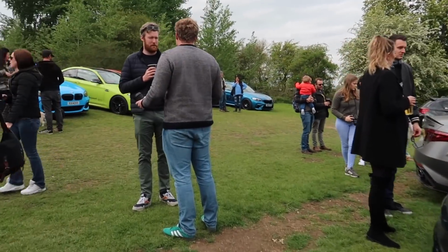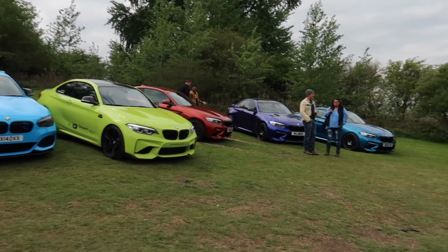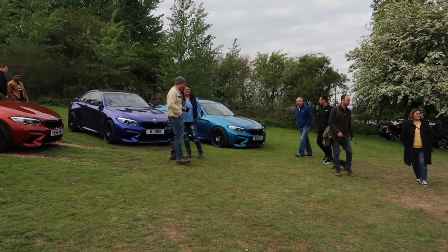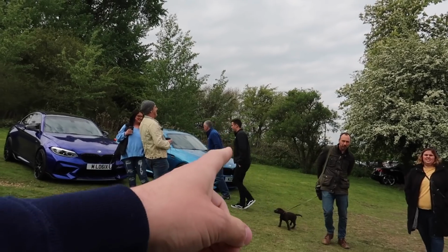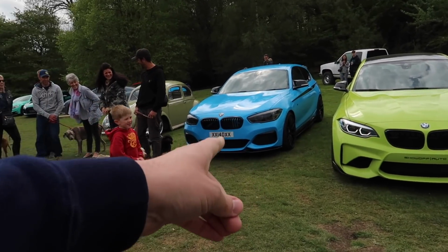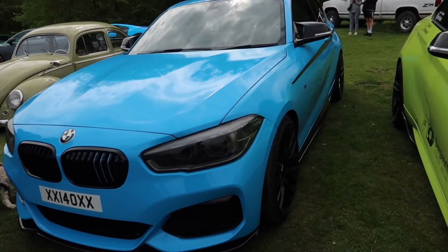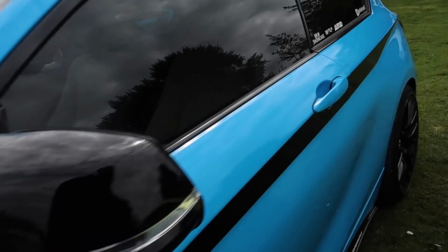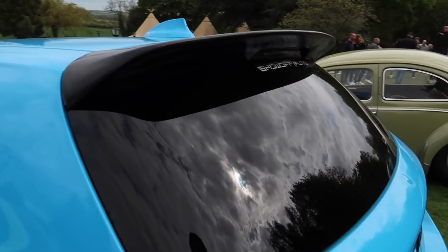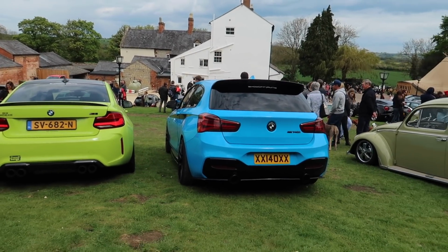All the M2s, let me kind of zoom up here and show you some of the M2s. Look at the lineup. I think you got most of the colours here. Got, you know, two blues, sunset orange, Stefan's car, Paul's M140. This is a cool car. I don't think I've ever really shown you this on the channel. This is a very, very loud colour. In fact, the car is loud in general, but this is very cool. I do like it. I think if you are going to wrap a car, you probably should wrap it in a loud colour, and Paul's definitely done that.